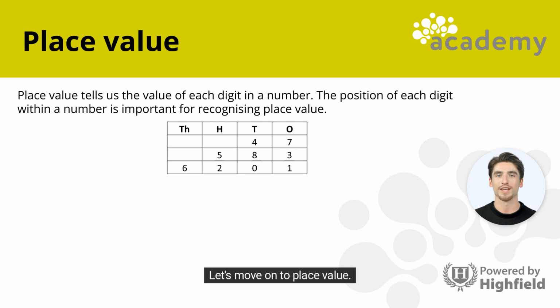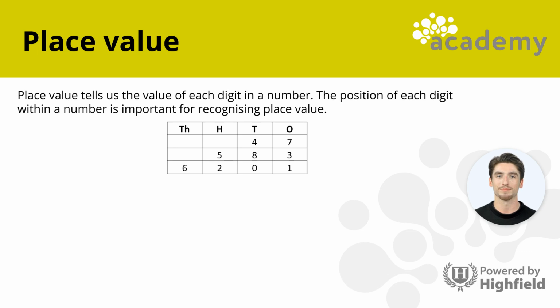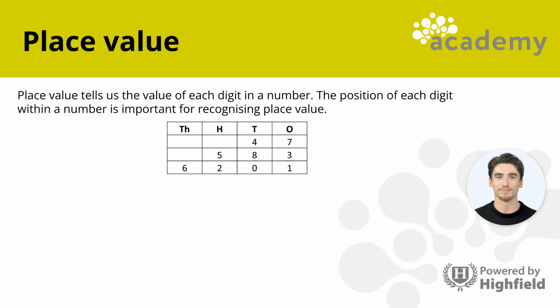Let's move on to place value. Place value tells us the value of each digit in a number. The position of each digit within a number is important for recognizing place value. Let's look at some examples.